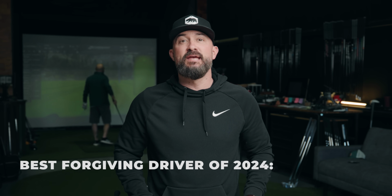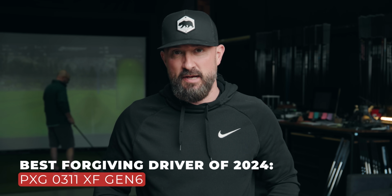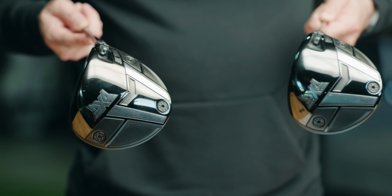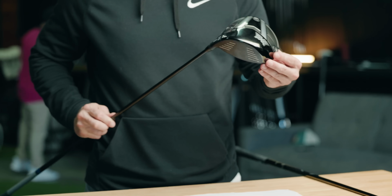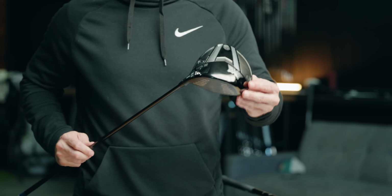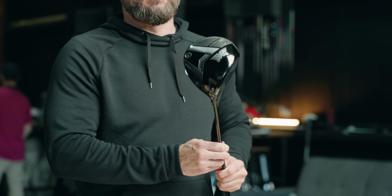All right, let's take the 3 metrics that we talked about for forgiveness. When we do that, we come up with the winners for the most forgiving driver of 2024. And surprisingly, PXG takes not only the top spot, but both the first and second spot, with the PXG 0311 Gen 6 SF and the standard PXG 0311 Gen 6. Get ready to hit that pause button, because we're getting ready to put up the top 5 most forgiving drivers of 2024.